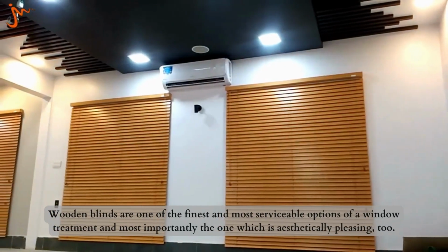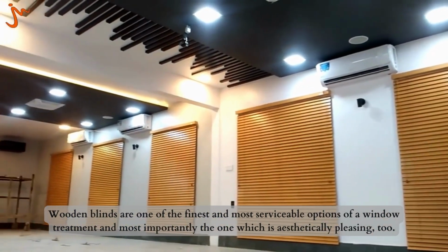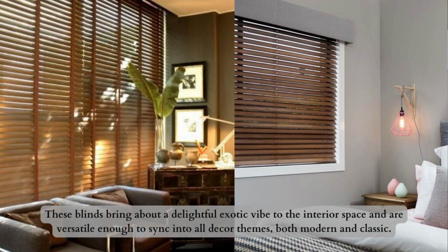Blinds are one of the finest and most serviceable options of a window treatment, and most importantly the one which is aesthetically pleasing, too. These blinds bring about a delightful exotic vibe to the interior space and are versatile enough to sink into all decor themes, both modern and classic.